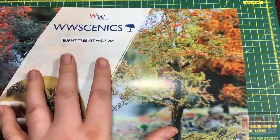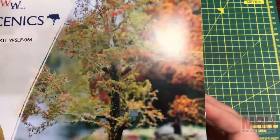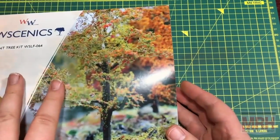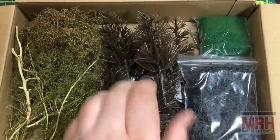However, there's nothing in this box that you can't buy separately from a number of different suppliers. So I'm just using this for convenience, but depending on what your model hobby store sells, you can make up all the parts in this kit from a number of different manufacturers and sources. Inside the kit, we've got a number of different items.